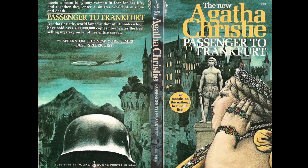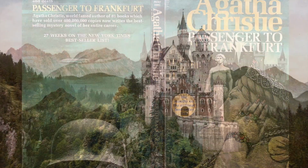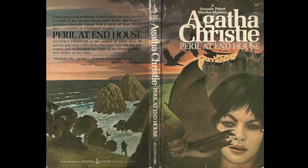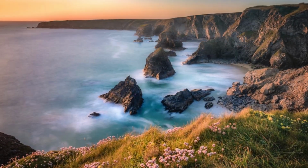For Passenger to Frankfurt, the statue is the Wagnerian hero Siegfried, and the background castle is based on the Bavarian Neuschwanstein Castle. The cover for Peril at End House depicts the Cornish coastal setting of this novel, with the rocks and the sea looking much like the bed of Ruthven Steps in Newquay.